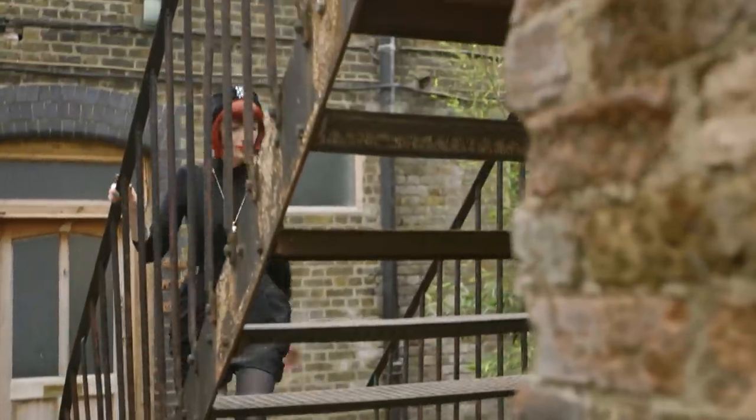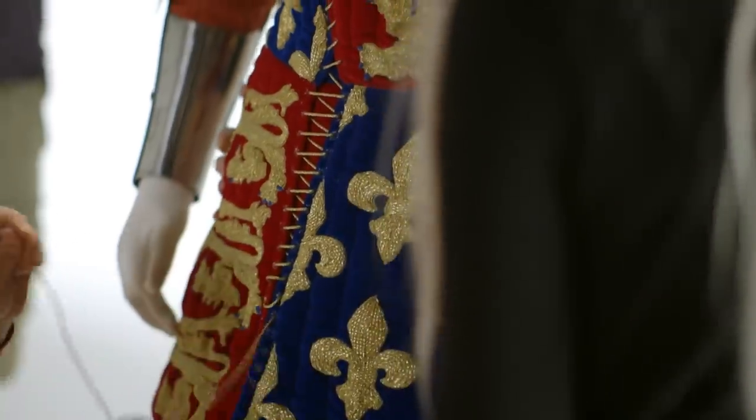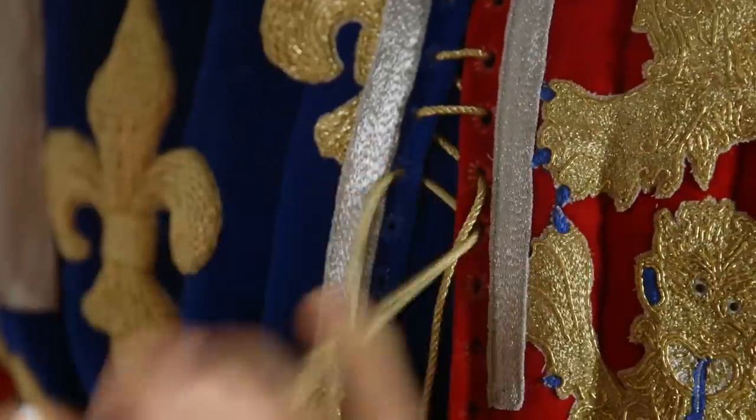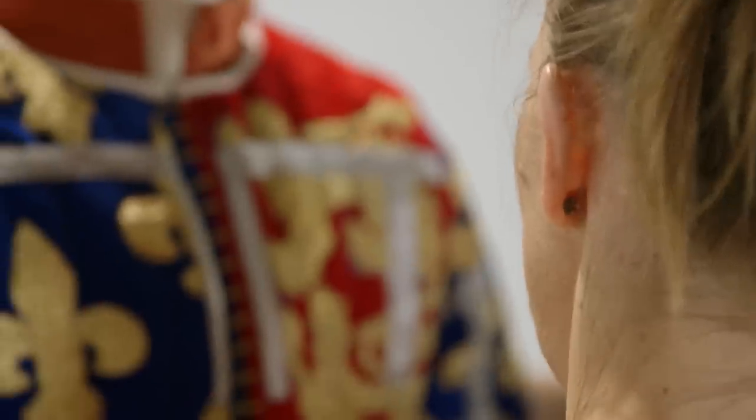This is the first time in my life I've had to be trained to wear an outfit. But the fact is, even if I'd been born in the Black Prince's time, I'd still never have worn this jupon. It was made for a prince. It was made for a warrior.